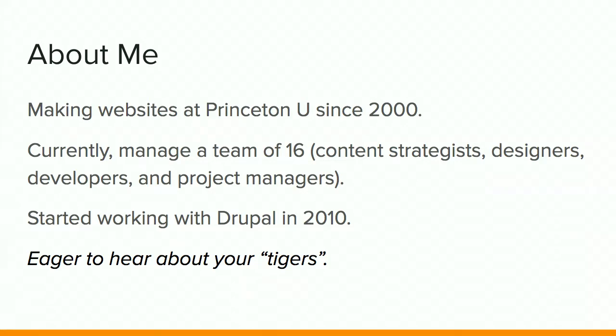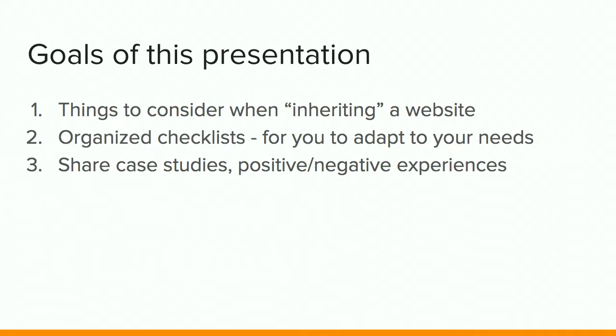I also want to just say thank you to Michael Muzzy. He helped me put some of this presentation together, and my team for their inputs. And yeah, so that's about me. If you're going to leave here with anything, you're going to leave with the things to consider when inheriting a website, some checklists, and I'm going to post them online, and then just a sharing of stories. And if you've got a really bad experience with a tiger, I'll see you at the after party. Commiserate.